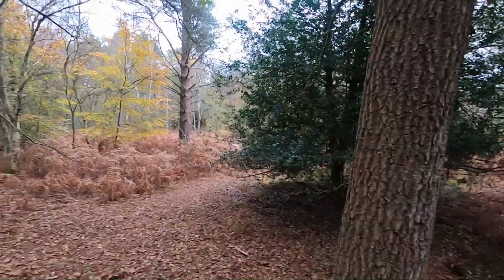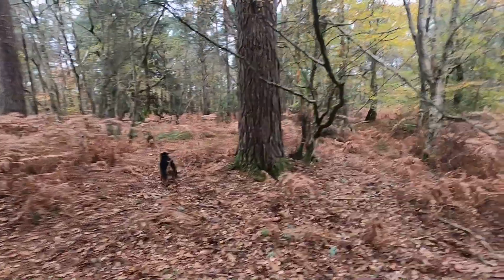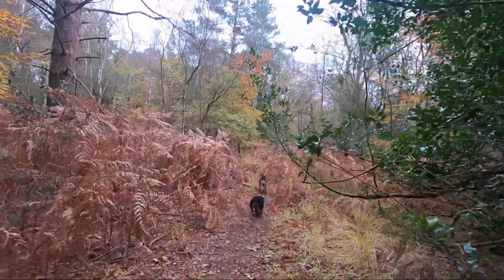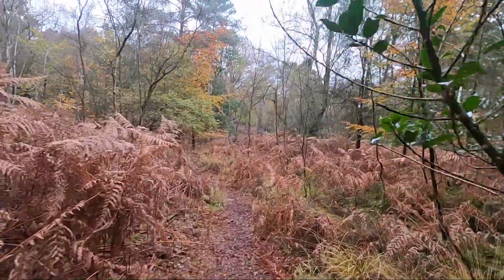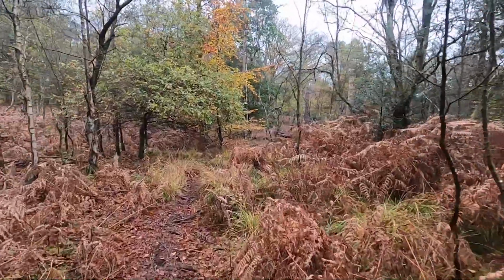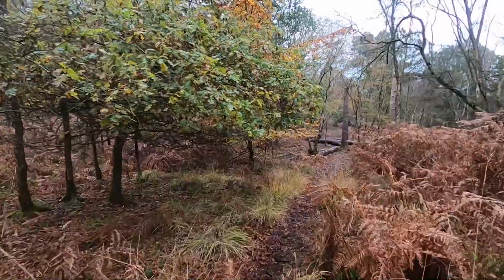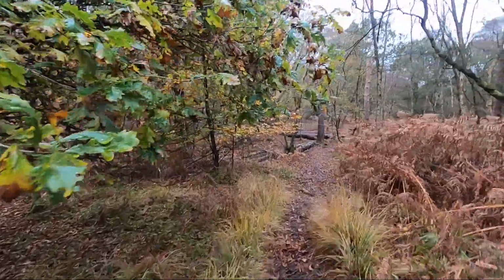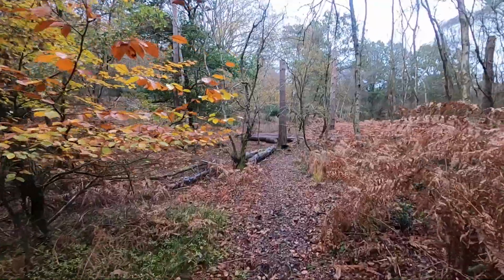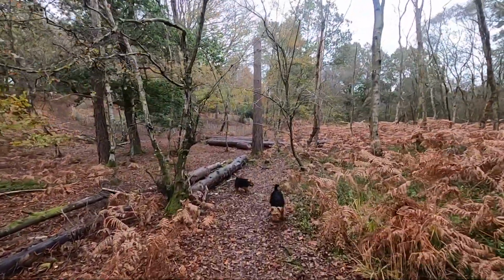This way, Henry. Come on, this way. Good boy. Instant change of direction when I say this way. So they started chopping trees down around here, I noticed yesterday. For some reason, they're felling trees.